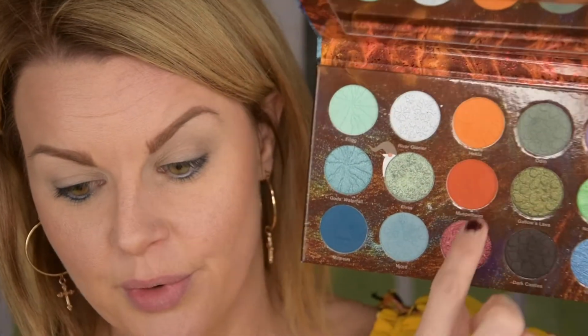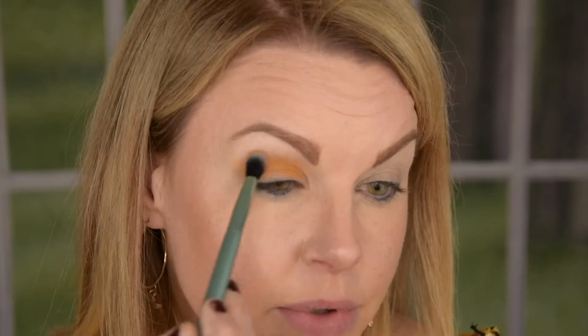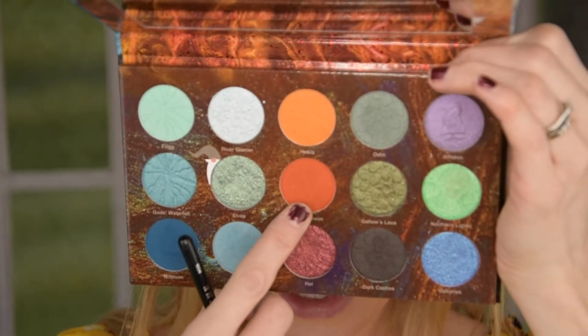With this look, I want to play with this row and probably put something in the inner corner or maybe underneath. I'm not sure yet. But I'm gonna start with this Hecla, this shade in my crease. Beautiful orange shade, and I'm gonna wing it out a little bit here. I'm just packing it on and then blending it out. This orange shade.